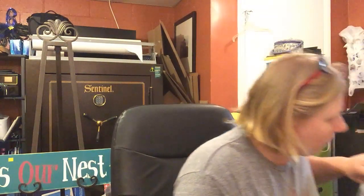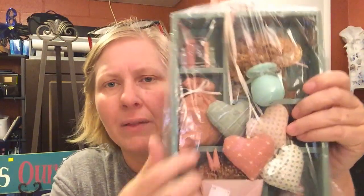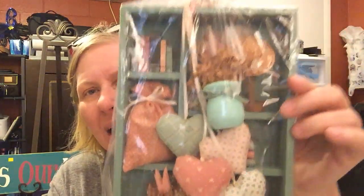I thought this would be cute for Etsy. I paid $1 for it. It is a little wood shelf. It was actually a drawer at some point, or at least it's made to look like a drawer, and it's got all this Americana arts and crafts, 80s 90s country style, farmhouse style, little miniature display rack. So I'm going to try and get about $20 for that on Etsy.